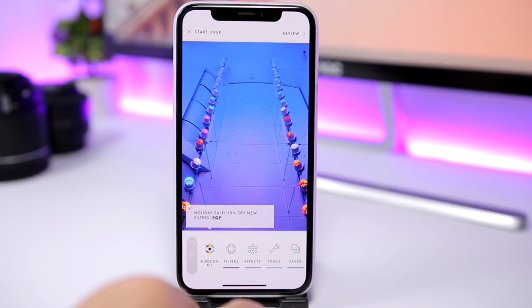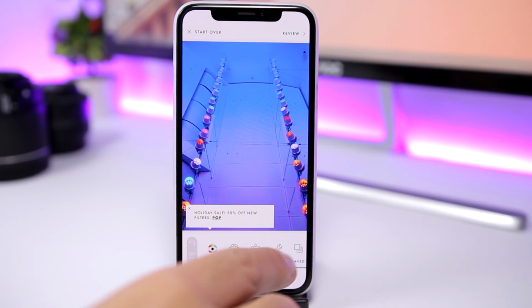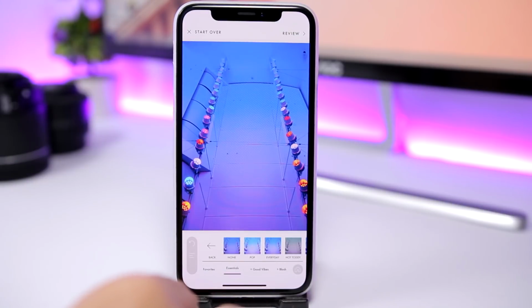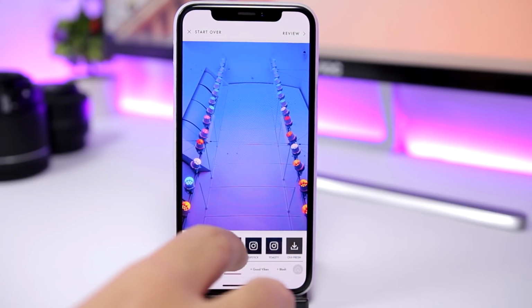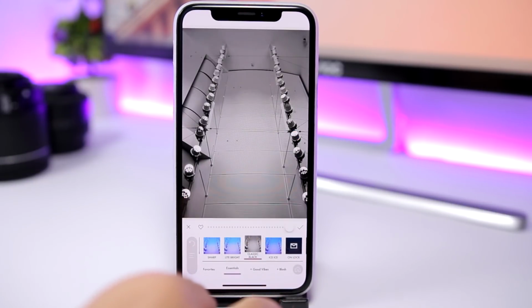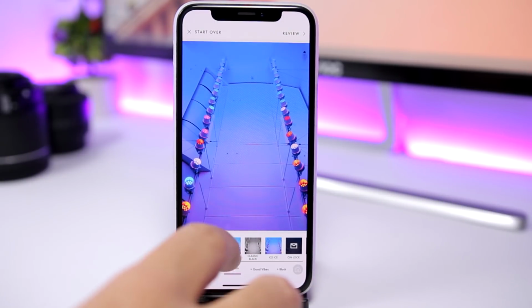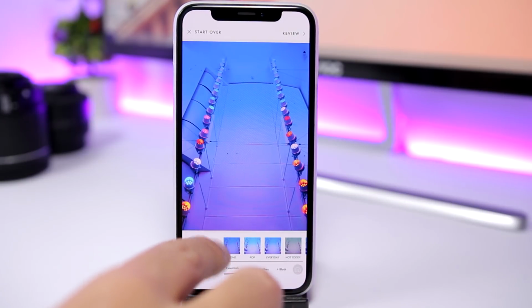Click continue right here. It will take you to the next page where you will have your filters, and then you have the effects and all that cool stuff. So you go to one of the filters and you can see here you can apply different filters to your picture. It's pretty awesome. So once we go back here, then we have also different stuff. So let's just go back.